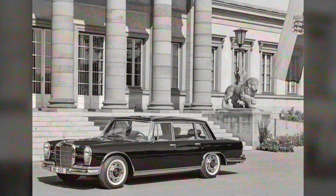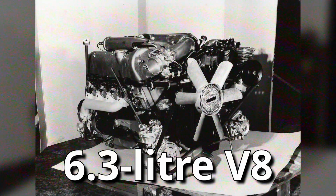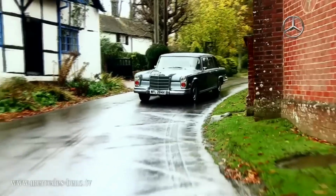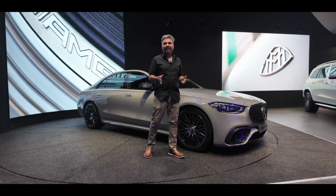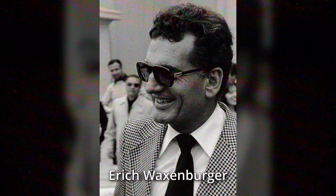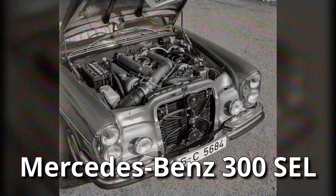And it did that courtesy of the 6.3-litre M100 V8, an engine almost twice the size of the largest engine Mercedes produced at the time. The story goes that an enterprising engineer named Erich Waxenberger, perhaps bored with building luxo barges for dictators, decided to put the M100 V8 into the 300 SEL sedan from that time.